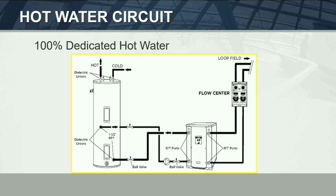Or you can get a 100% dedicated domestic hot water machine. The company I work for and other manufacturers will make a small water-to-water unit that'll have a special heat exchanger. It'll look a little different than this. There'll be an air gap between where the refrigerant and the water touch, in case there's a breach, you're not gonna get refrigerant in your potable water. And then you can pipe that direct to a storage tank without needing a buffer tank.